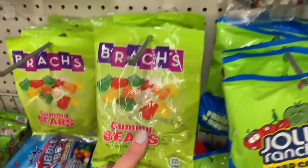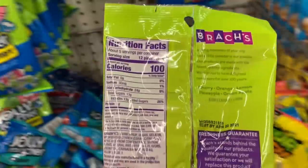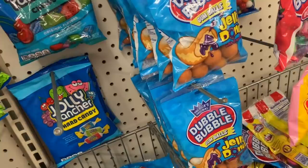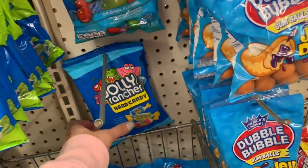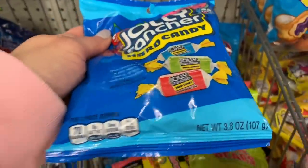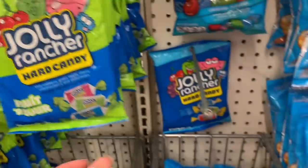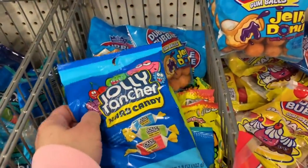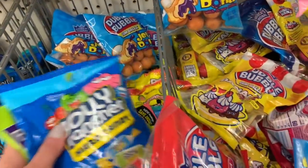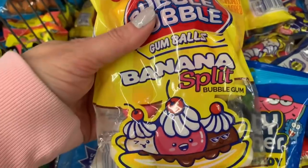Ooh, look you guys, Brock's gummy bears are here. Ounces. This one is also 3.8 ounces. The double bubble banana split.